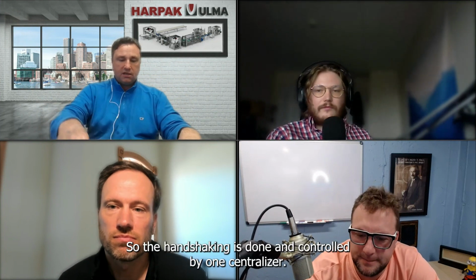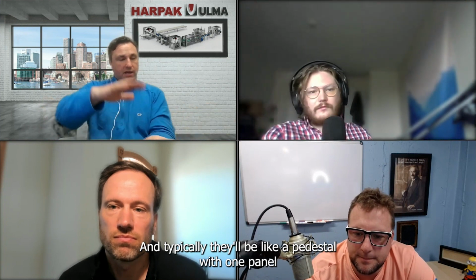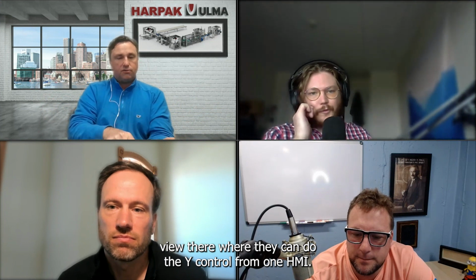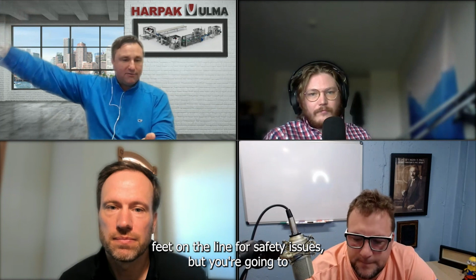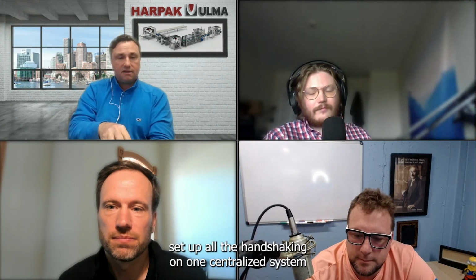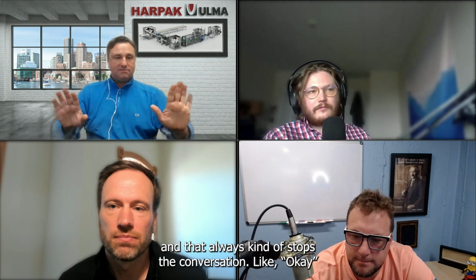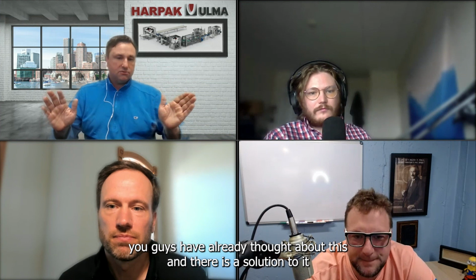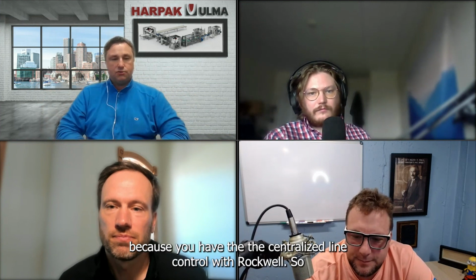So the handshaking is done and controlled by one centralized system, and typically there'll be a pedestal with a panel view where they can do the line control from one HMI. You're not going to run a machine that's 100 feet down the line for safety issues, but you're going to set up all the handshaking on one centralized system. And that always kind of stops the conversation. Like, okay, you guys have already thought about this, and there is a solution because you have the centralized line control with Rockwell.